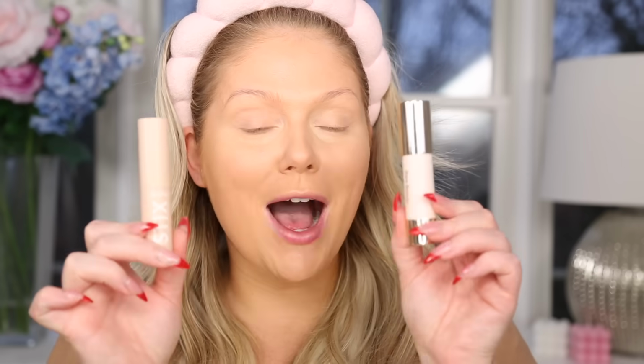Okay, when it comes to contours, I have two favorites. You cannot go wrong with either one of these. These were definitely my most used. Number one is the Rare Beauty Bronzer Stick. I have it in the shade Happy Soul. This is super creamy, blends out like a dream. It's so good. You know what? I'll use this on one side to show you guys how this one blends out.